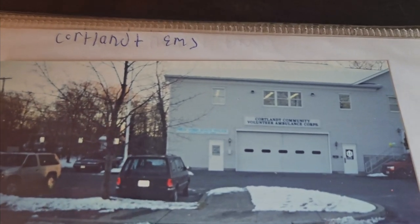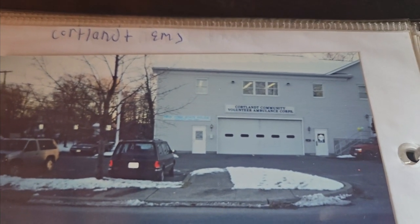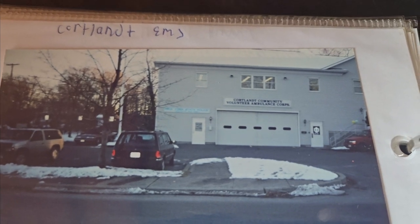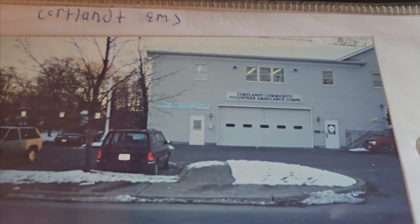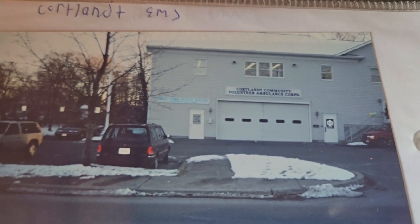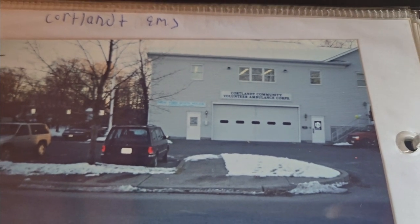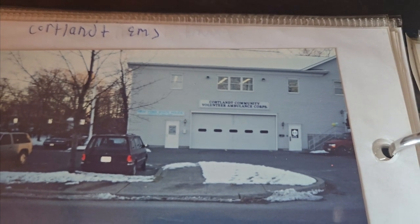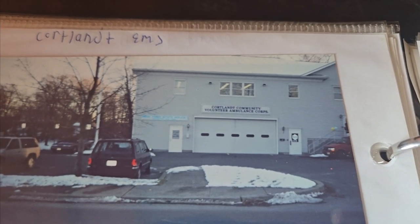And a little skipping around, Cortland Ambulance. The Cortland Ambulance is completely different than today. Much different. It has three bays and three ambulances. And in a different spot.